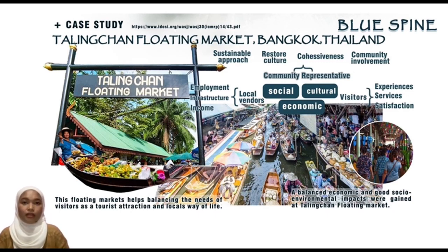This floating market is called Taling Chan Floating Market in Bangkok, Thailand. These floating markets help balance the needs of visitors as a tourist attraction and locals' way of life, in which a balanced economic and good socio-environmental impact were gained at this Taling Chan Floating Market.